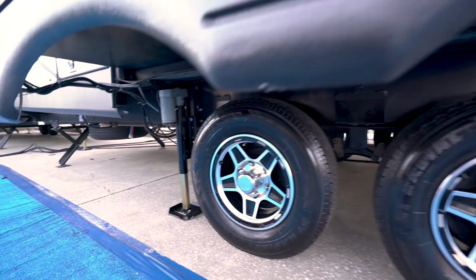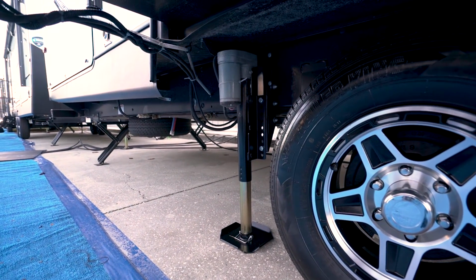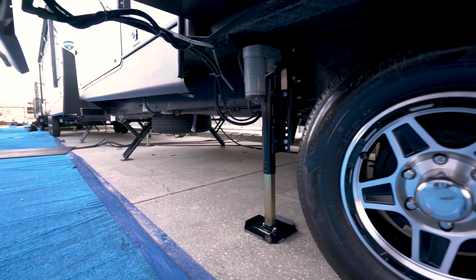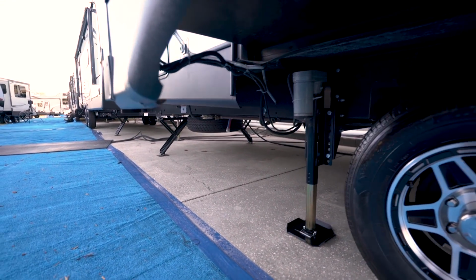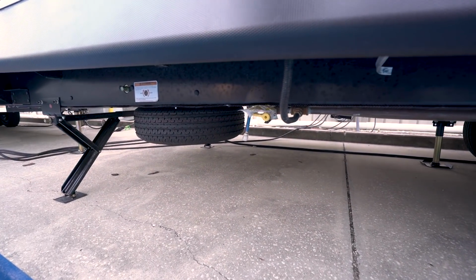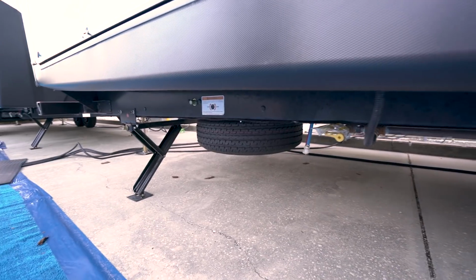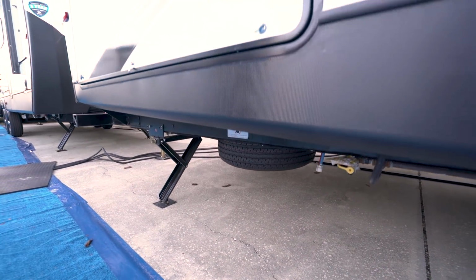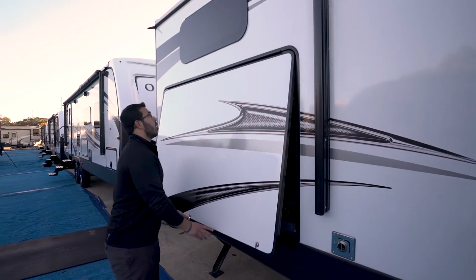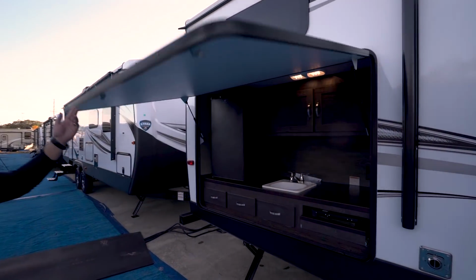While we're down here, you'll see one of the auto level jacks right there, so again, touch a button, this coach levels itself out. Back a little bit further there, you will see a propane quick connect, which is right back here. So if you want to hook up an outside grill, something like that, you can. And you'll also notice the spare tire there too. So hopefully you never have to use that, but in the event that you do, now you know where it's at.